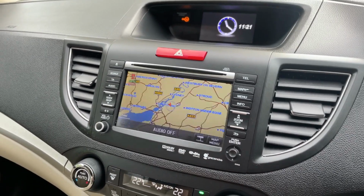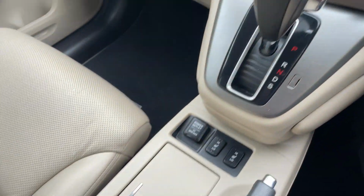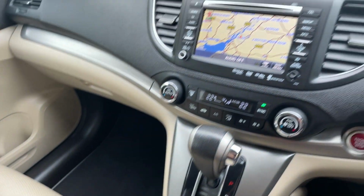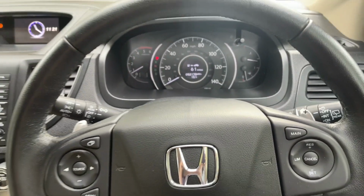That also doubles up as a DVD player if you're stationary with the handbrake on, by the way, so you can watch films through it. But the video just doesn't really do justice to how crisp and clean the interior of this car is. Then just come to the binnacle here, 52,178 miles, and there are no warning lights on the dashboard at all.